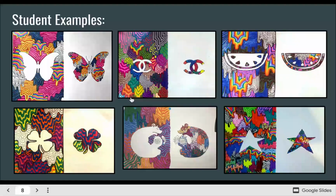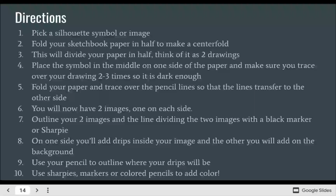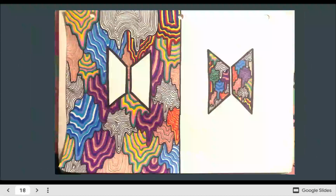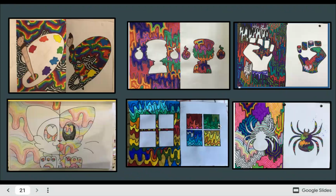But this is not due until next week. This is our next step in our project. And again, there are step-by-step instructions. Here are some ideas. If you're like, I don't know what to do, think about what you enjoy. What do you like? There's food. There's holidays. There's animals. There's logos and brands. And it's just the silhouette, so it's just the outline. There are step-by-step picture instructions, and all sorts of examples of student work in here. I love the ones where they do the black as the opposite. They look really cool. You can see all the different examples of student work.